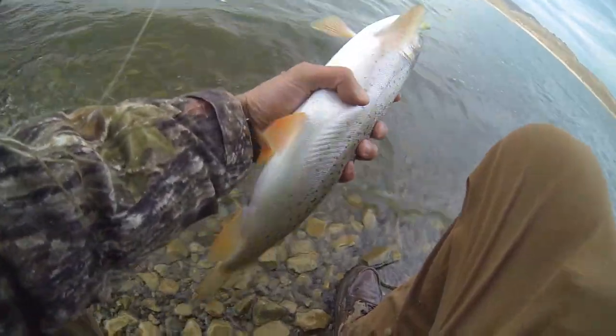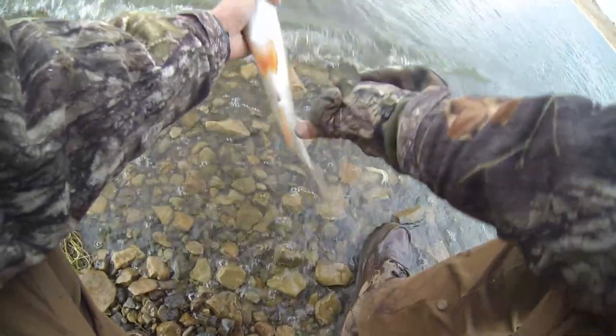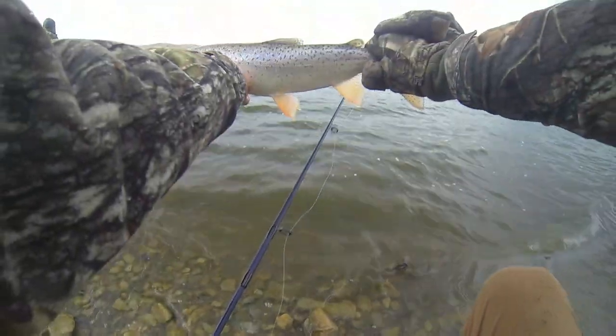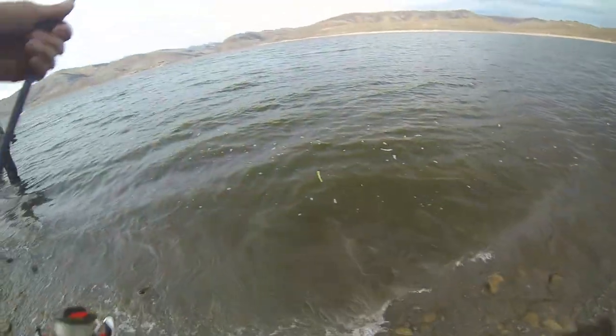Chunky boy. It's got some good length on him too. Nice looking trout there, let him back. Long way, buddy.